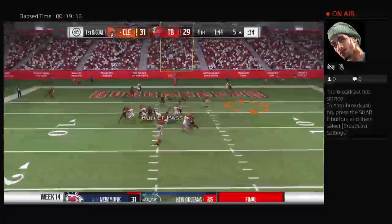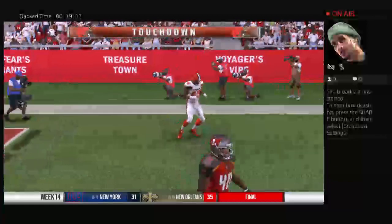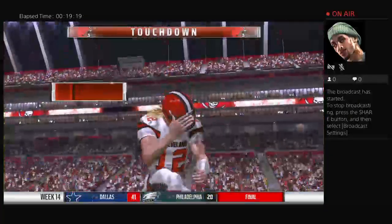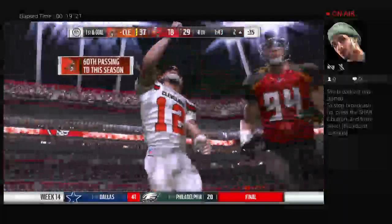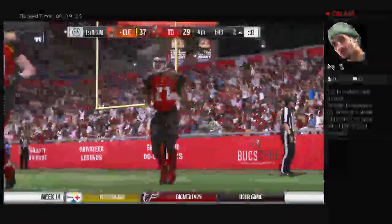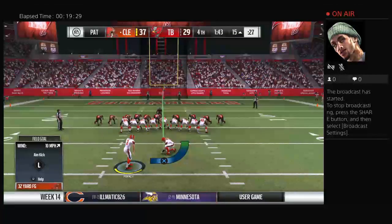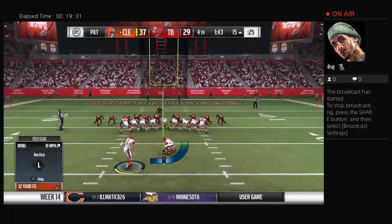He'll look to throw. That's caught at the 3. And he'll take it into the end zone for a Browns touchdown. Their big tight end with touchdown number 7 on the year. And the Browns add on to their lead. Still an important piece of business to take care of, the extra point.